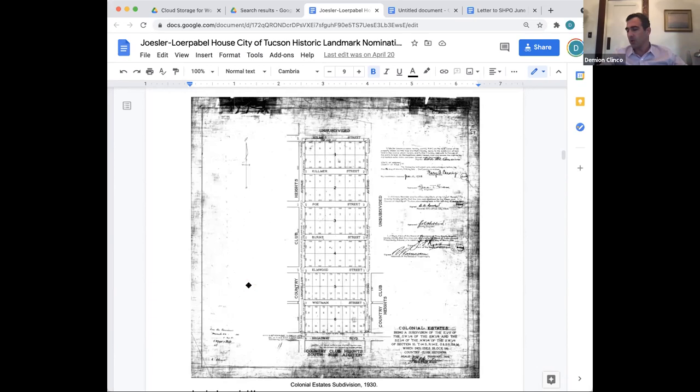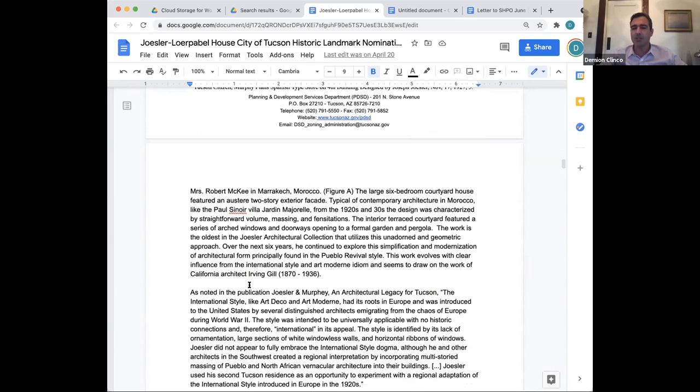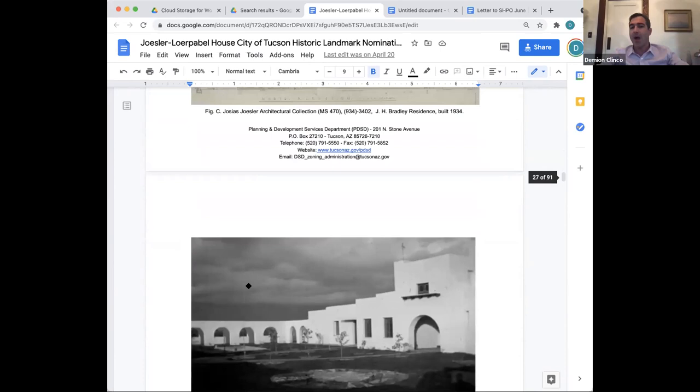As part of this, I think we have a good idea that the house across the street also was designed by Jostler, which has not been attributed to him before. This was his first house. And then I'll just scan down. These are some other architectural drawings from the U of A School of Architecture that show some of his architectural development. And so this is other houses in the community that show how this house fits into a canon of work and a context.